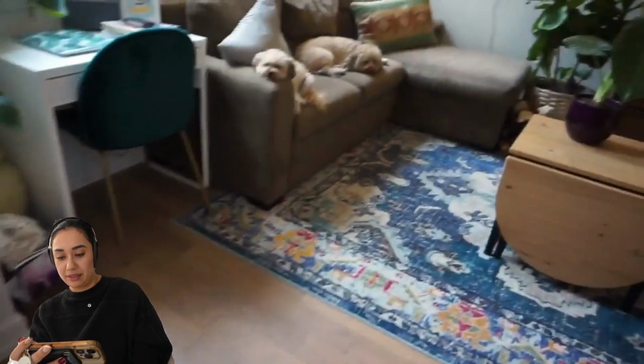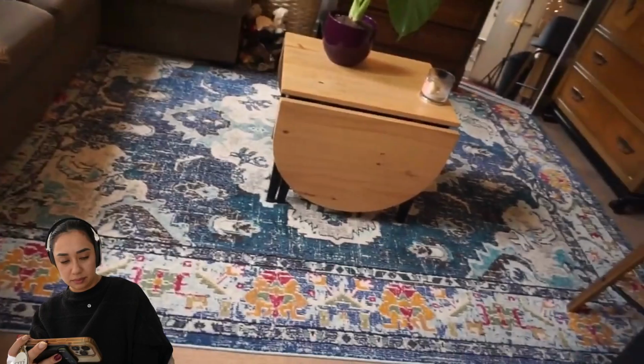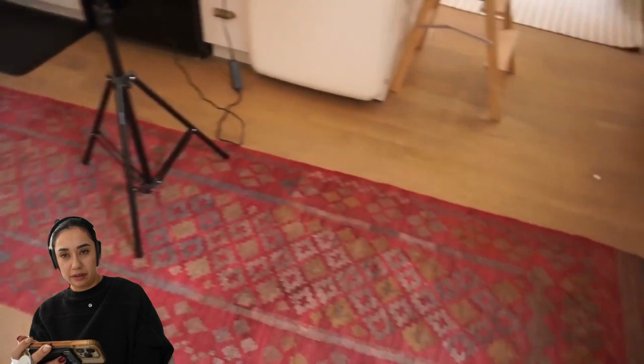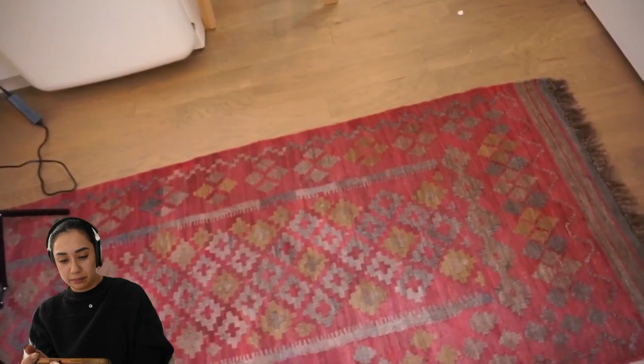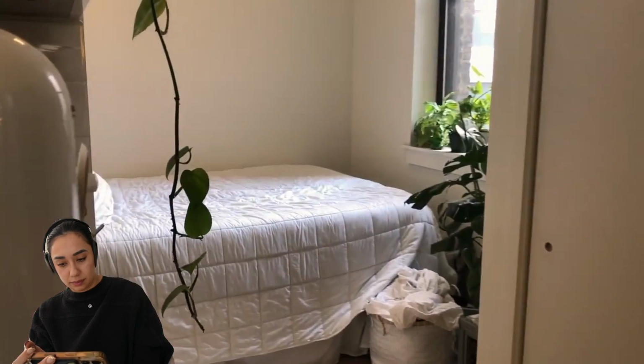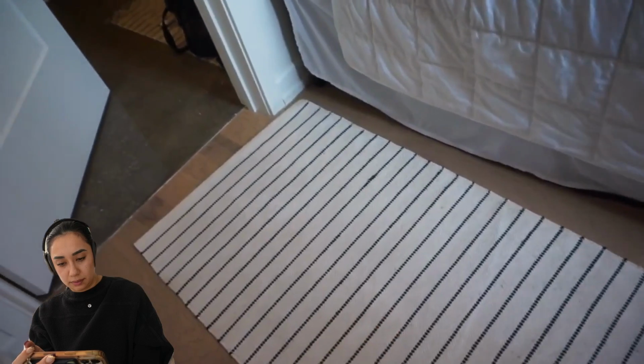We have a couple rugs. In the living room, we have this rug. We got this rug off of Wayfair, and I really like it, and I like the colors in it a lot. We still have that runner rug, but we don't use it as much. This is an Indian rug. Alex's grandma gave it to us, which was super nice, and I really like how that looks. And then coming into the bedroom, quote unquote, we have this rug, which came from IKEA for like $12.